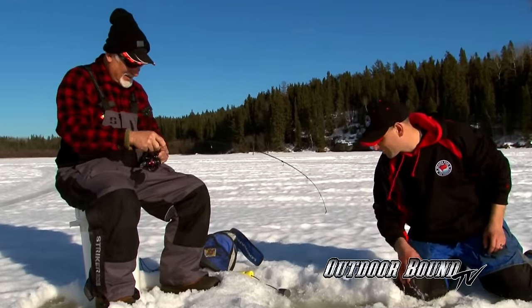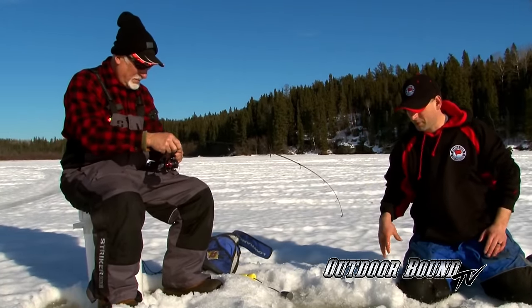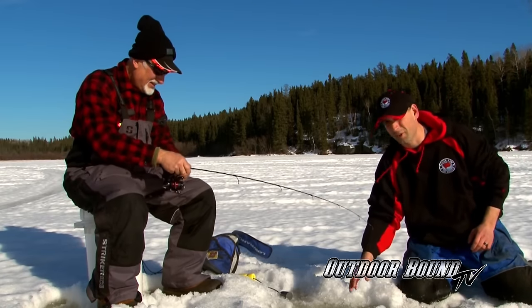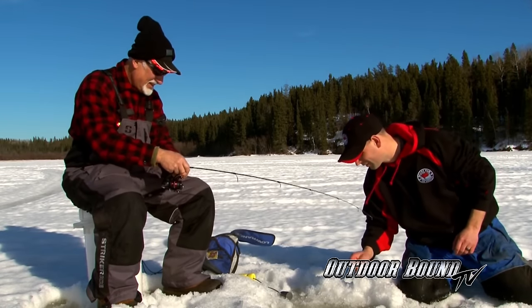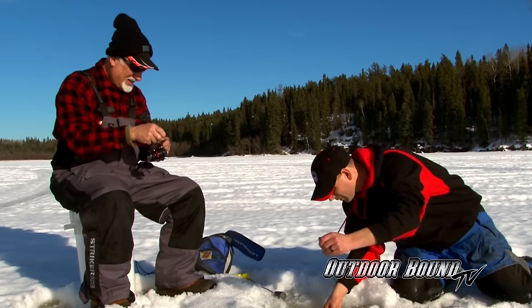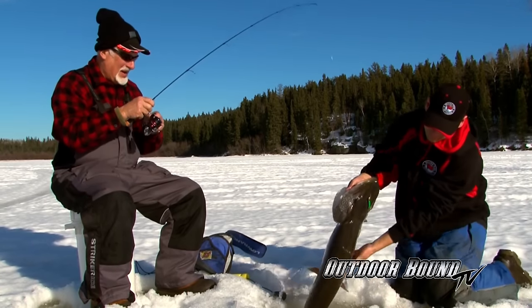Ron hooked up on a fish here and it was bulldogging him pretty hard. Unfortunately it's not a monster walleye, but we're having trouble getting its head started here. Yeah, he's stuck. I can feel it stuck. Okay, so. Here he comes.